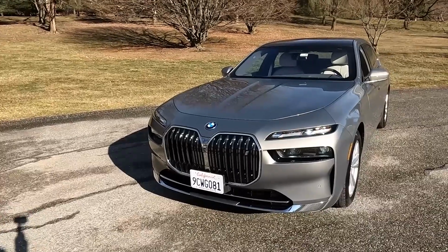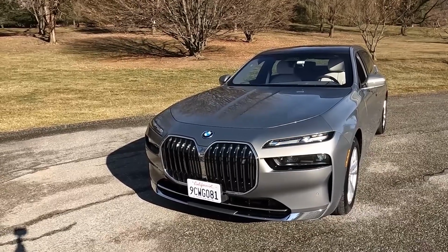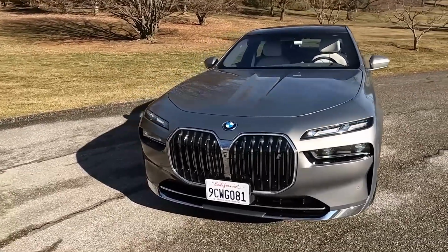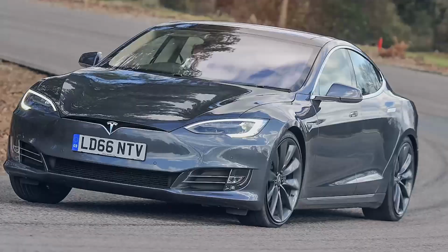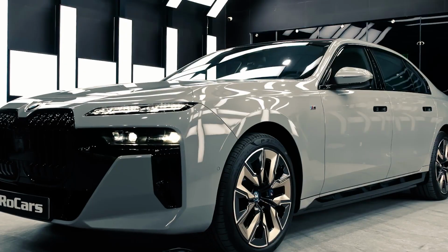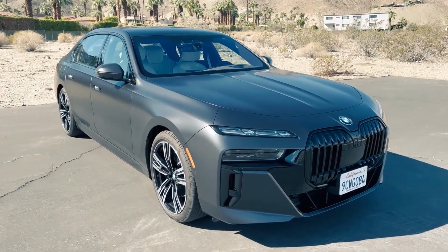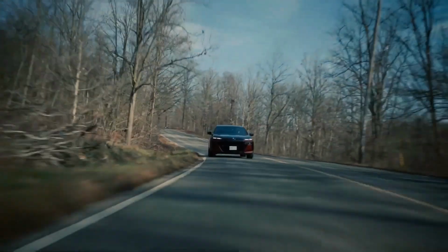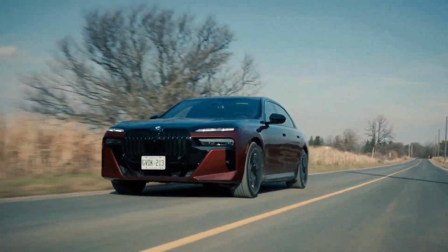As a luxury electric sedan, the 2023 BMW i7 has a significant price tag. The base price for the car is expected to be in line with other luxury electric sedans, like the Tesla Model S and Porsche Taycan. However, the cost of the i7 can increase significantly if you add optional extras or customization features. Despite its high price, the BMW i7 is a car that is worth every penny.